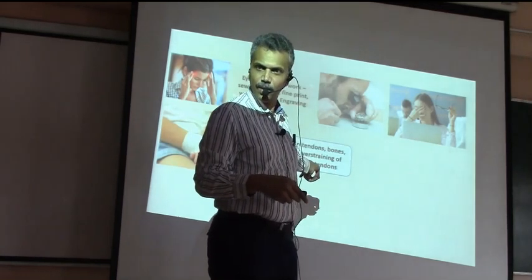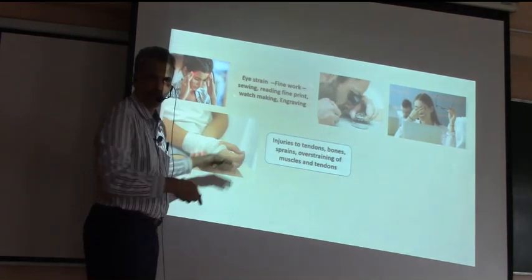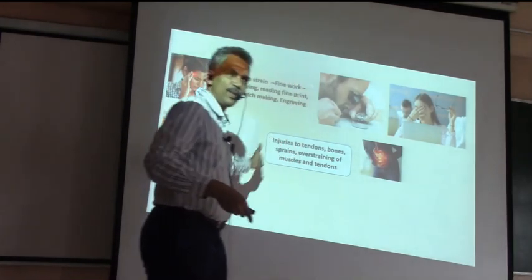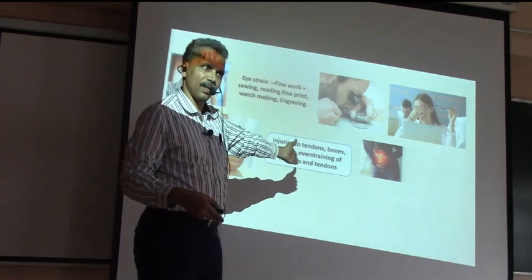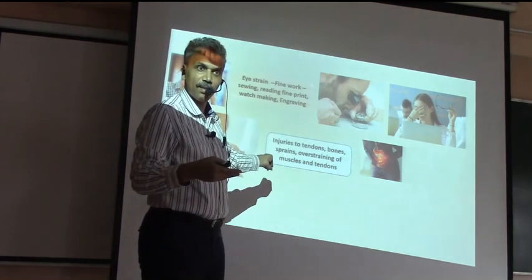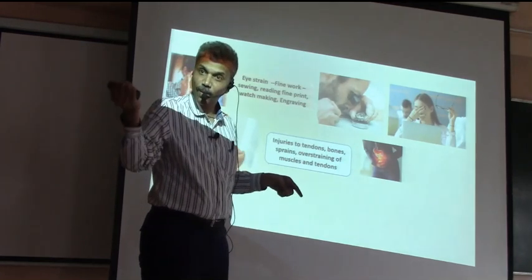Second causation is injuries. Under injuries, each of these things can be a causative factor. And I also try to explore a little here. What will injuries cause in Ruta? After injury, locally there can be pain. There can be some other effects in Ruta. Though the injury has happened here, the other systems can get involved.